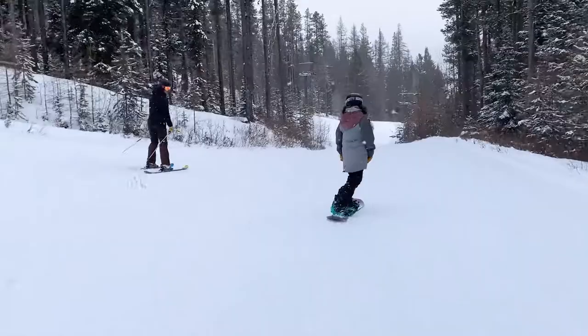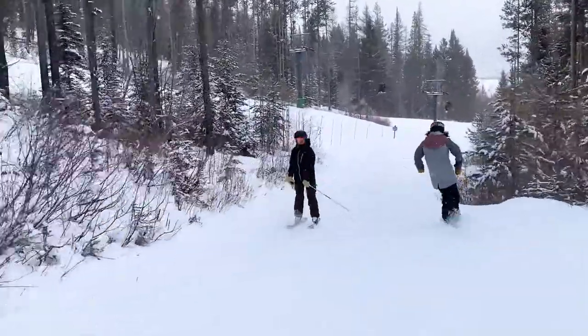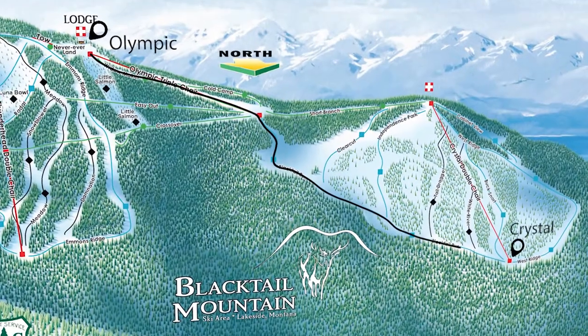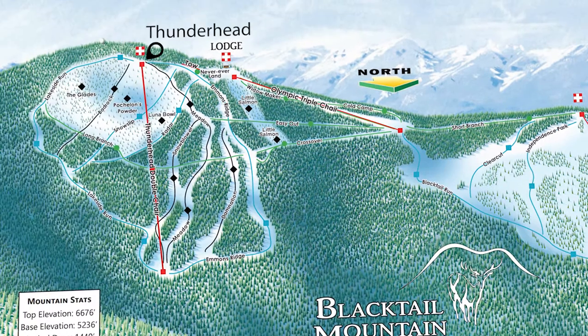Warm your legs up by making a long run over to Crystal or Thunderhead chairlifts to get the best first tracks of the day. Locals know that if you head over to Crystal, you should plan to spend a few hours on that side of the mountain riding. In addition, Thunderhead chairlift has both a bottom and midway station for loading.